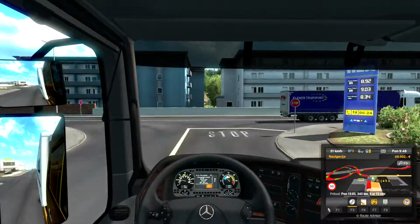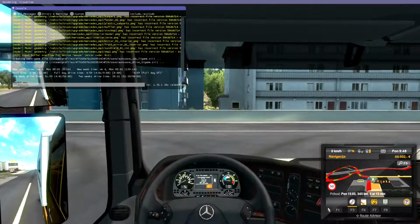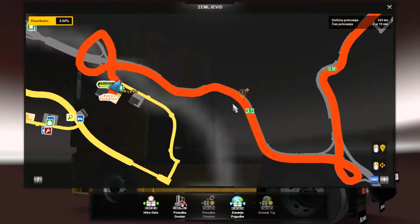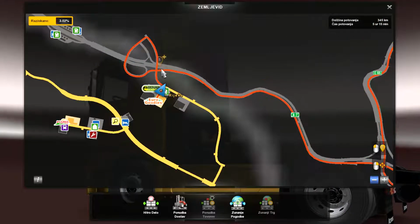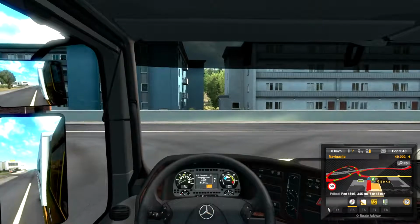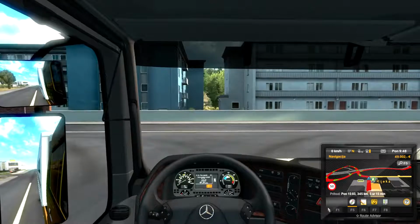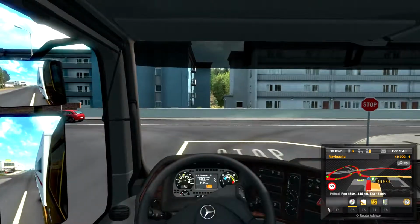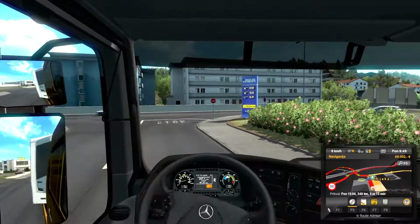It's actually pretty strange. Let's see the tachograph. We should sleep in 30 minutes. I'll check the map. No. We have to make a small break here. I'll just go in reverse. Maybe we have an entry to this gas station from this side too.